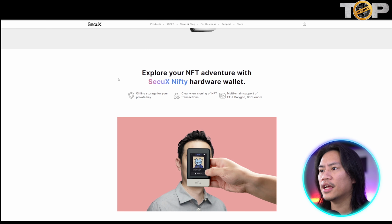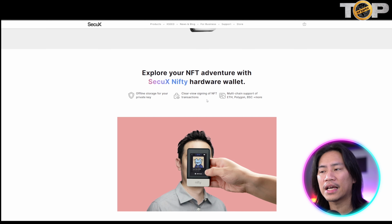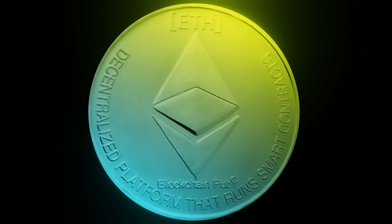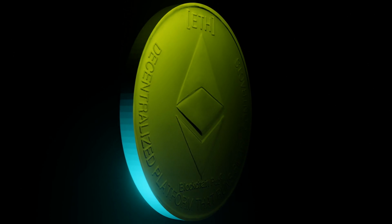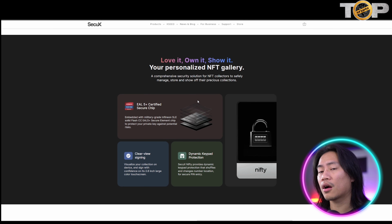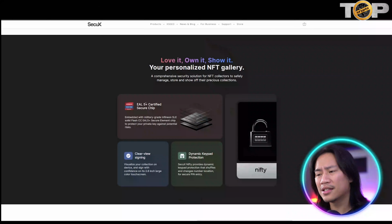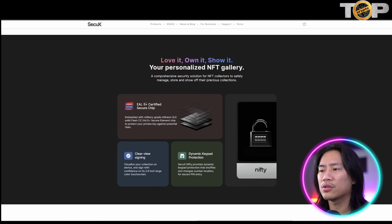So explore your NFT adventure with SecuX Nifty hardware wallet: offline storage for your private key, clear view signing of NFT transactions, and multi-chain support of Ethereum, Polygon, BSC, plus more. So look at that. Especially right now that there are a lot of NFT investors. And right now, crypto is giving a very, very nice signal. Hopefully it continues and goes back into its healthy, bullish state.